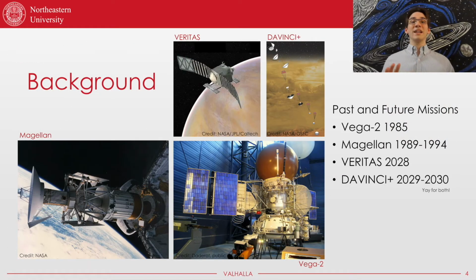We have not had a dedicated mission to Venus since Magellan ended in 1994. Other space agencies have sent orbiters to the planet after 1994, but a crewed mission has never been attempted. Additionally, the most recent lander and balloon mission to explore Venus was Vega 2 in 1985.